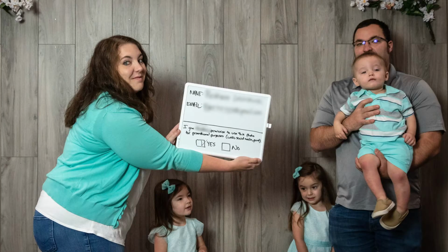That could be either throwing them in a Dropbox and letting them find their own, or, if you're going to go the extra mile, the churches I've worked with that do it this way, they'll have a whiteboard. They'll write name, email address. You'll get a photo of the whiteboard, and then they'll come through, give the photo to the family. After you edit, you can send it off. Still more work, but that is the most efficient way to do that.